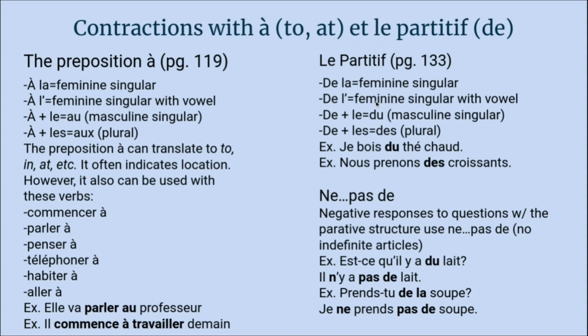Same thing with the partitive de. They're conjugated exactly the same: de la, feminine singular; de l' apostrophe, feminine singular with a vowel. De le does not ever exist. It's going to be du. And then de and les is going to be des, plural. It doesn't matter the gender, it's just going to be plural.